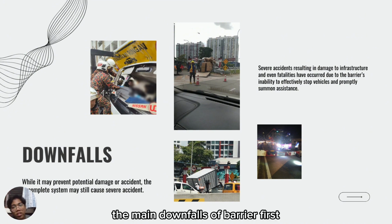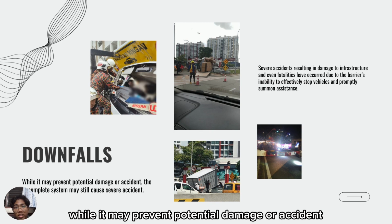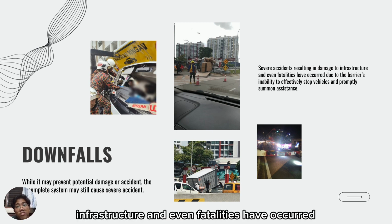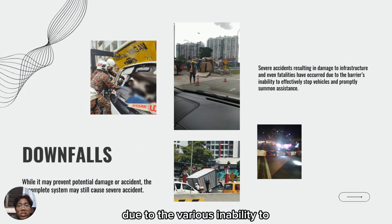The main downfalls of barriers. First, an incomplete system. While it may prevent potential damage or accidents, an incomplete system may cause severe accidents. Severe accidents, resulting in damage to infrastructure and even fatalities, have occurred due to the barrier's inability to effectively stop the vehicles and promptly summon assistance.